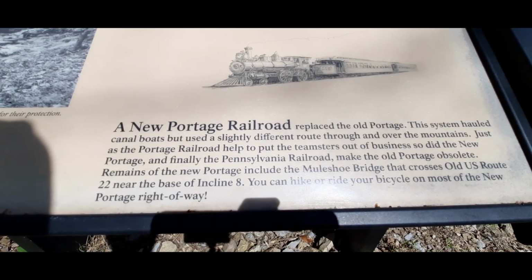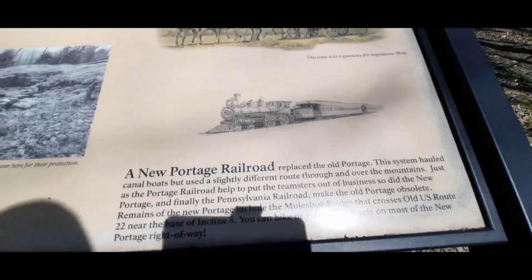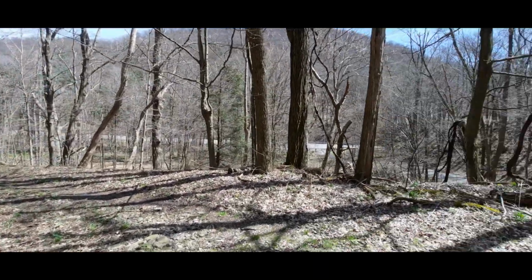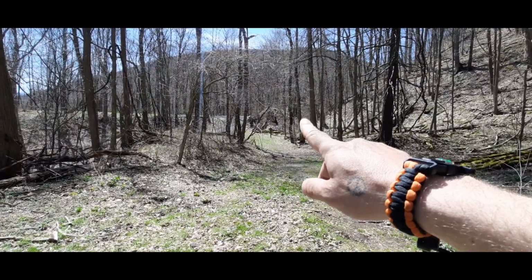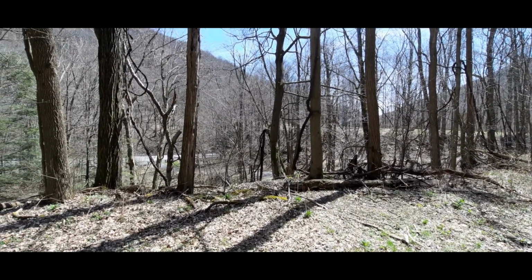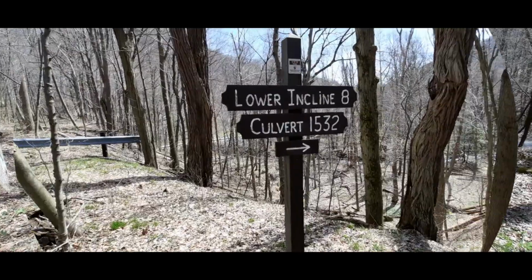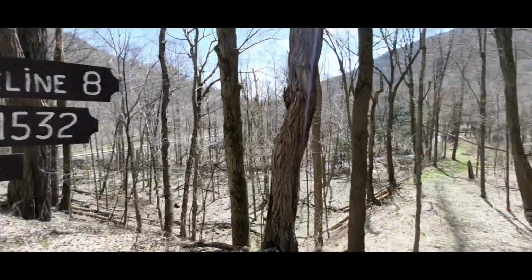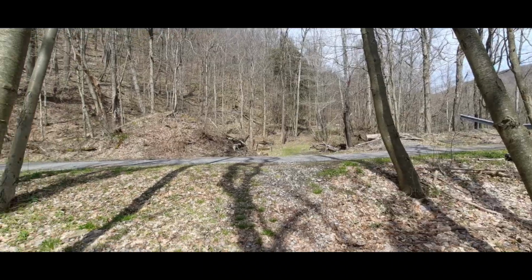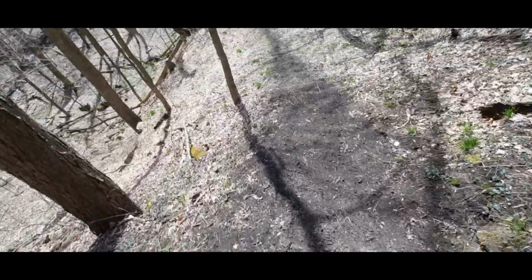Sorry, my shadow's in the way. Okay, we just came down off of there. Right there's the road. And when you go out right here, I'll probably walk over there. There's like a bridge or a tunnel or something that the cars go through I want to check out. But I want to get a picture of this sign here real quick. Okay, so here's the lower incline, culvert 1532. And that was the incline 8 up there. So we'll work our way down here.